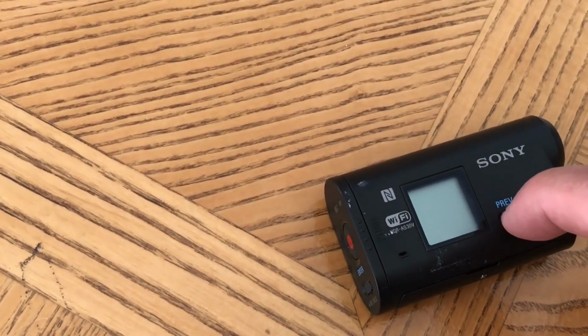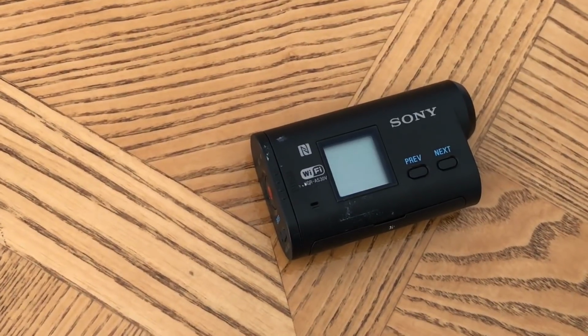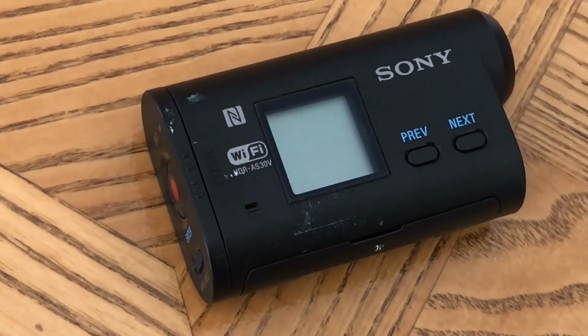Let's go ahead and turn the camera on. We have a Sony Action Camera here. Notice it blinking media. Something very strange happened today. I'm going to share the story with you.